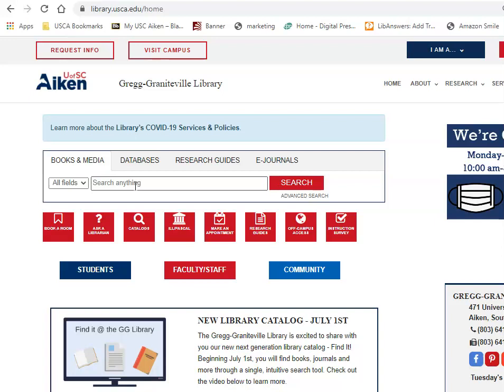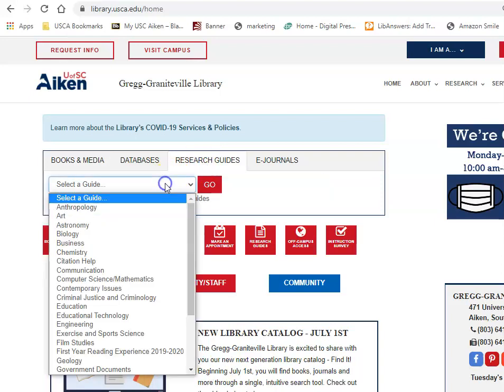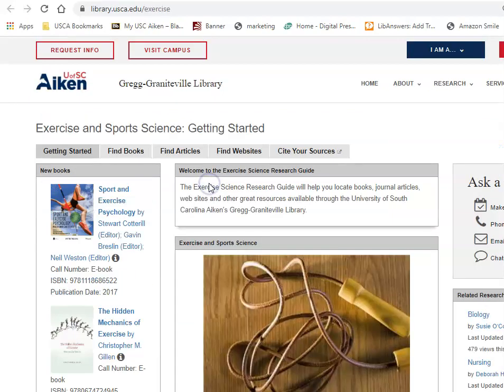But what I highly recommend, especially if you're in an upper level class, you probably need to be looking in very specialized databases for your field. To get to these specialized databases, what I recommend doing is not actually clicking on the databases, but clicking on something called research guides. And what research guides are, they're a collection of resources recommended by librarians, including the best databases from different fields. So for example, if I had an exercise science class, I can click Exercise Science and click Go. And then once I'm taken to this guide, I'll get recommendations for the best resources.